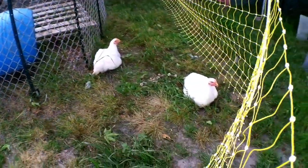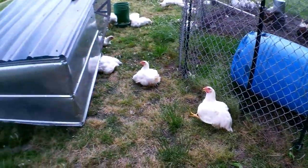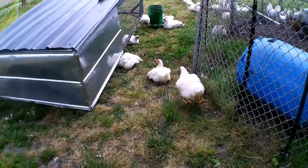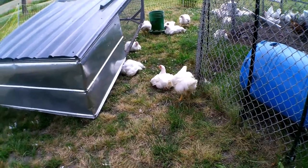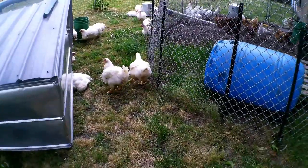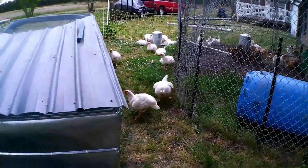So here are the meat birds. And I picked one up yesterday and it was heavy. So 8 weeks old. And I thought I would start letting them just move around a little bit because they're getting to the place where it's hard for them to move around because they're so big.